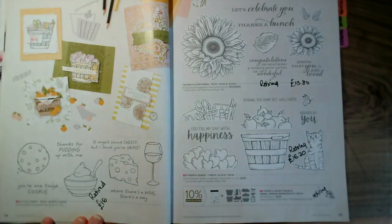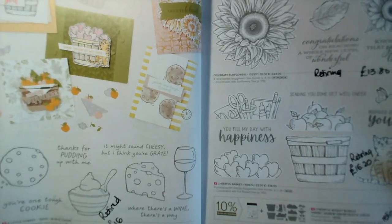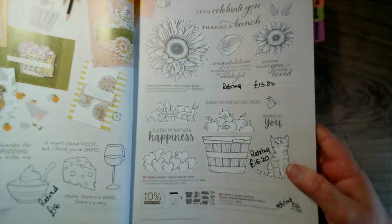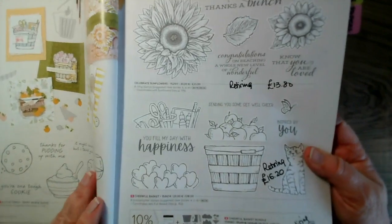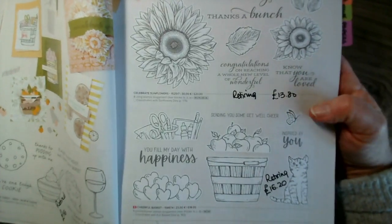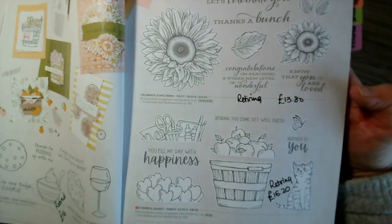Page 34, A Little Cheesy, that's retiring, and that is now £16. Just think cheese and wine, basically, and a few puns. And then on the right hand side here on page 35, sadly, one of my all time favourites, Celebrate Sunflowers, is retiring. That's now £13.80, and that does have matching dies.